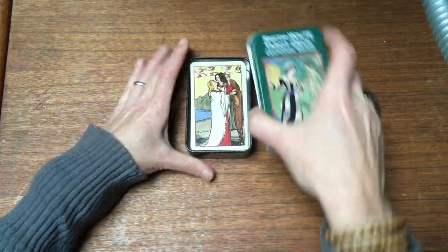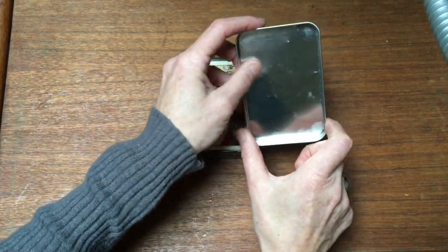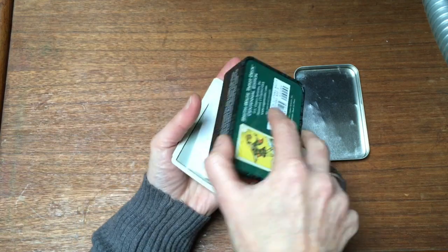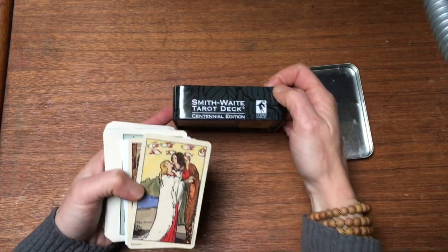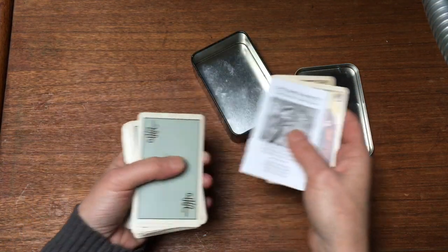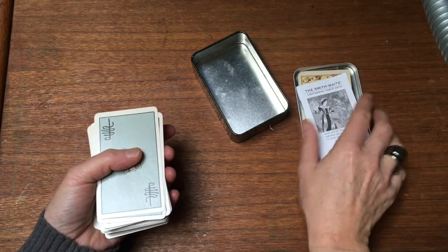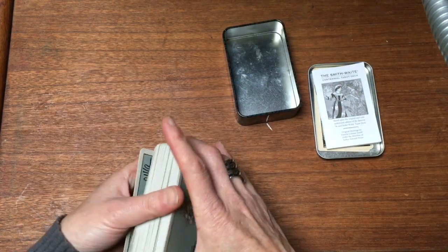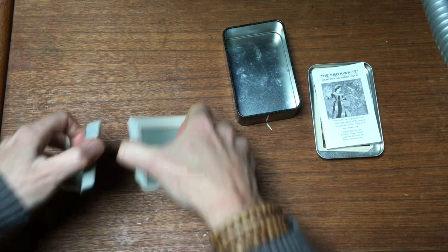These tin decks are fabulous. They get super banged up in my purse, but that's okay. The cards inside remain pristine and crisp and beautiful. The boxes are deep enough that you can nicely keep the little white book and any extra cards with the deck, which I like. And the cards are wonderful. They're always crisp and clean.